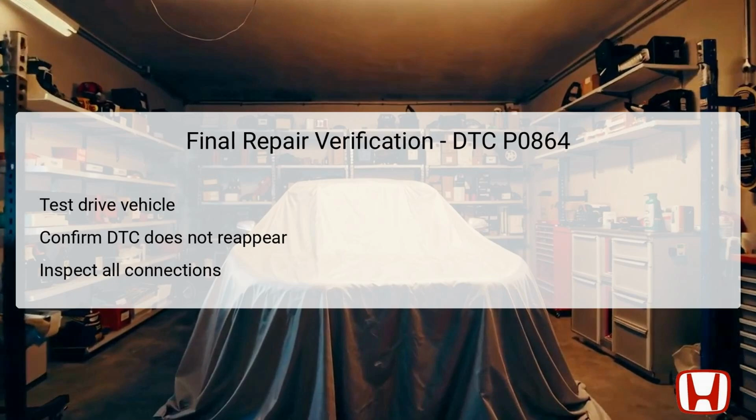Final repair verification is crucial to ensure that the issue tied to DTC P0864 has been resolved. After completing necessary repairs or replacements, conduct a test drive to evaluate the vehicle's performance under normal operating conditions. During this process, monitor for any symptoms of malfunction or erratic behavior that previously were present. It is essential to also clear the DTC again and check if it reappears after the test drive. If it does not, it strongly suggests that the issue was effectively resolved.